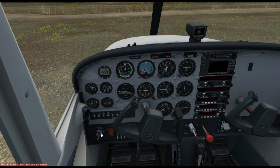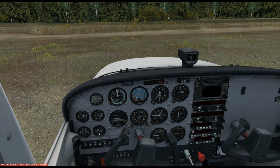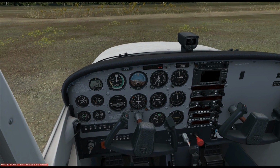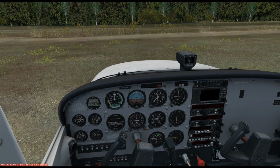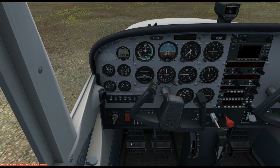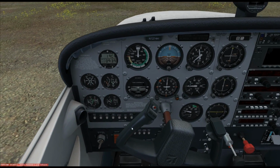We'll try that again. Oh, here we go. Caught. Now full rich. Keep the engine running and give her a bit of power. You want to idle under 1000 RPM when the engine's bone cold, stone cold as it is now. Flip on the alternator switch. Get that battery charging up.